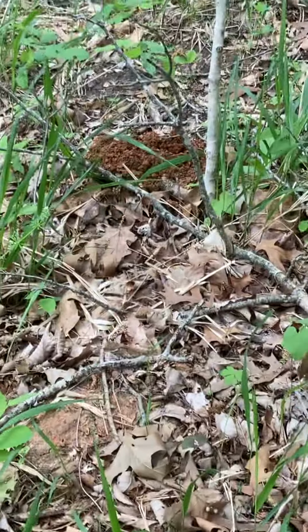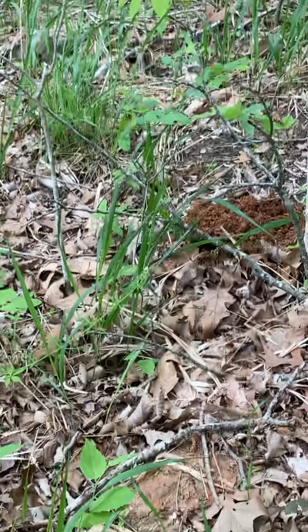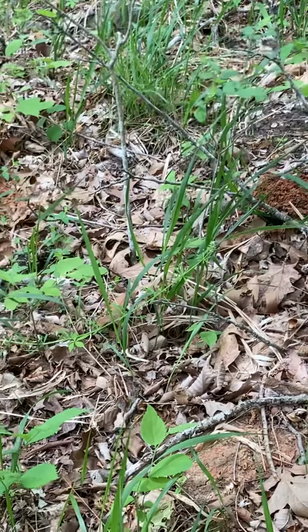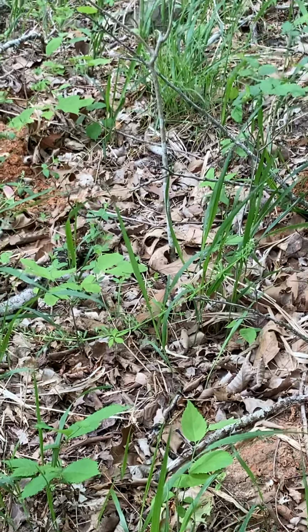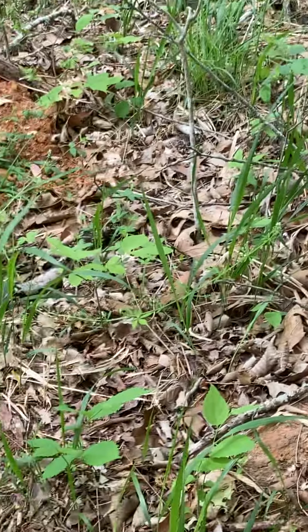There's a mole. I think there's a mole there. Dirt is moving. Might go get an arrow and jab in there, because I hate moles with their barbed wires.